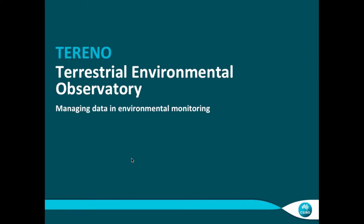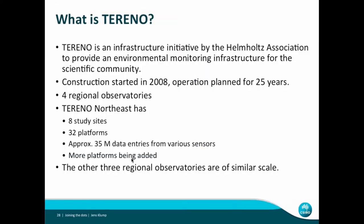One of the use cases where all of this came into production was the Tereno Terrestrial Environmental Observatory, where I will give you a brief introduction what it was about. It had obviously to do with environmental monitoring. It's an infrastructure initiative by the Helmholtz Association in Germany to provide environmental monitoring infrastructure for the scientific community. So it's an infrastructure in place that people can then group projects around to use that infrastructure.